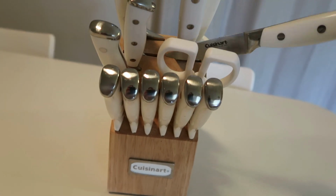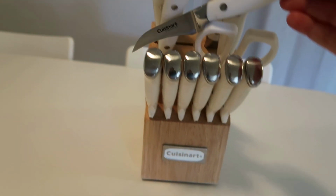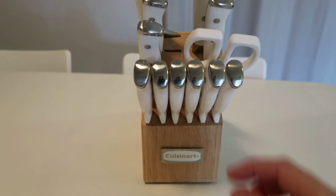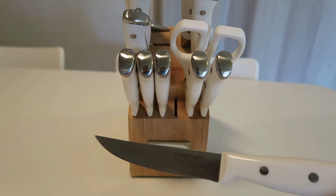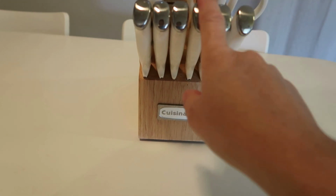And yeah, I'm just really happy with this Cuisinart brand. I would try different products from them now because I like the knife block. This is something that I find just makes my life easier when I can just grab something and use it straight away.